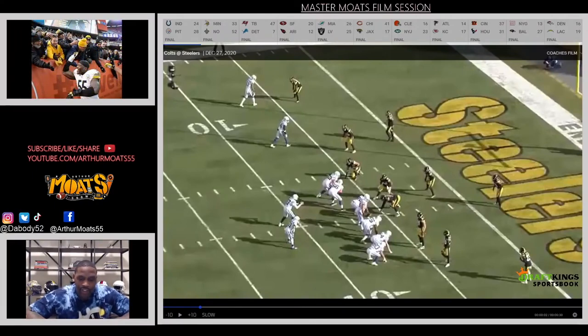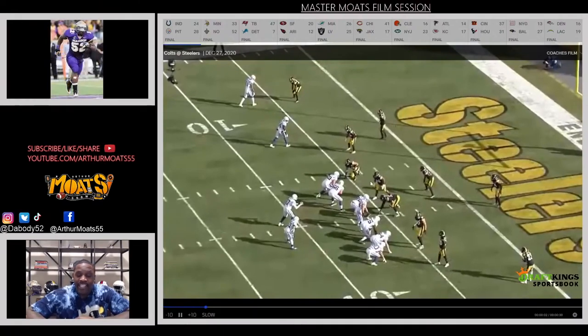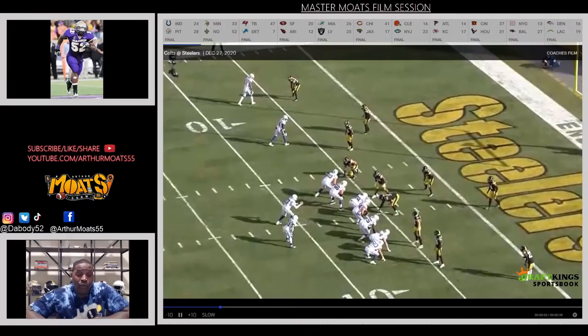You see one, two, three, four, five people right there, right? Cam Sutton's blitzing. So you would think that that's five people. That should be a blitz. But it's not because Vince Williams is the guy that's dropping out of this thing, okay? Once he drops out, we'll freeze frame it. And you'll see, man, it's literally just four people.